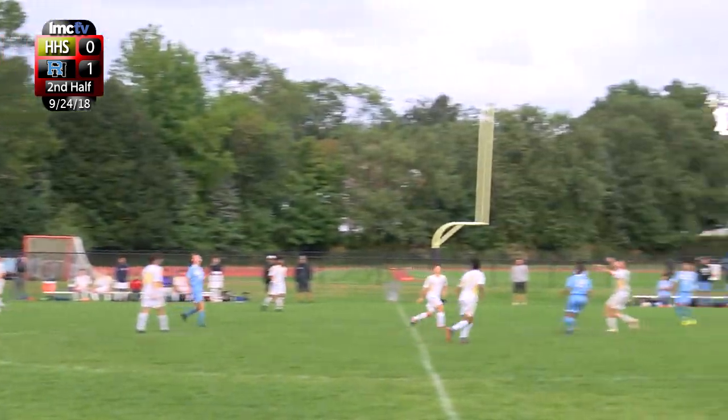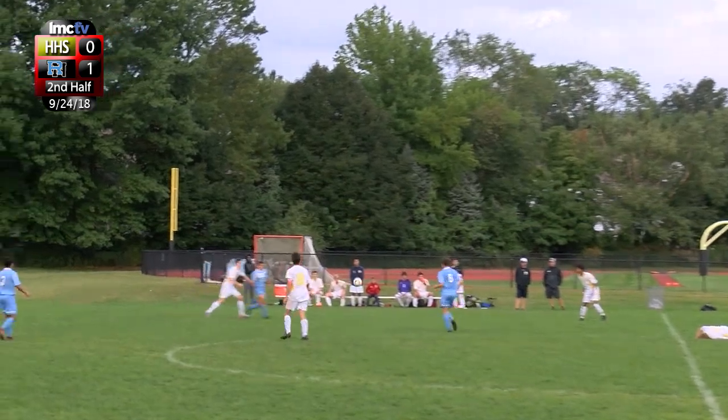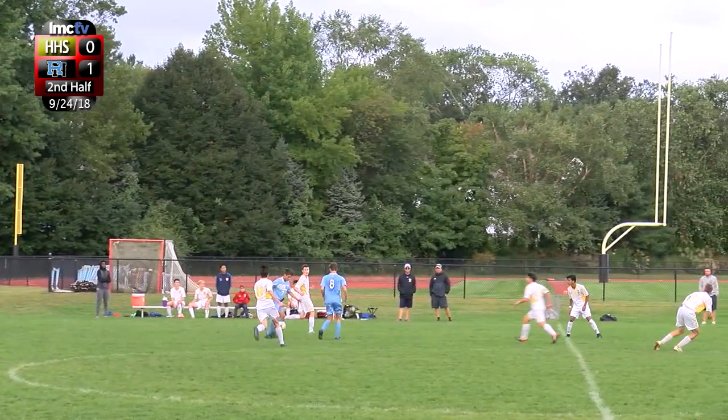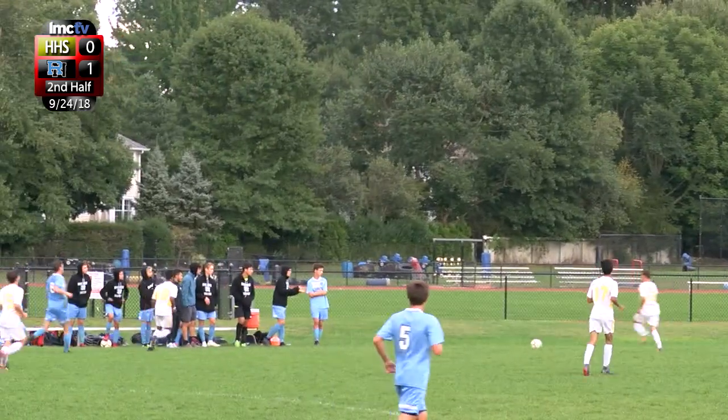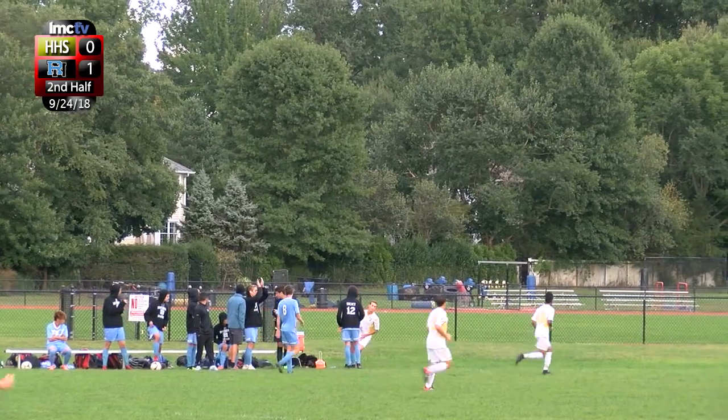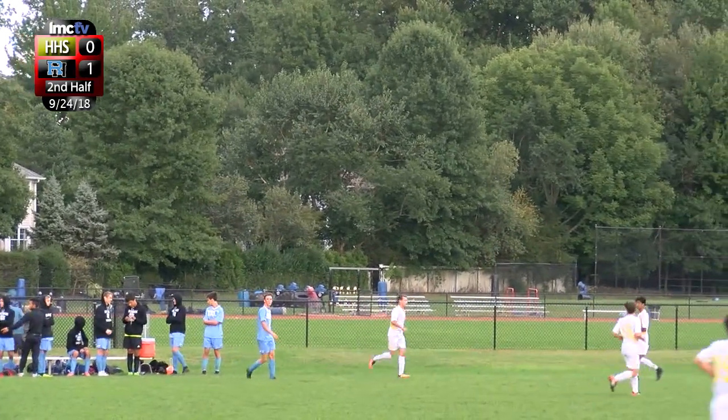And this one, a great header by Thomas Crook as Goldberg kicks it across the midfield line. Ishihara chasing. And this one kicked out of bounds.